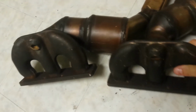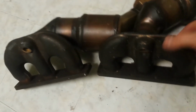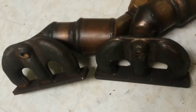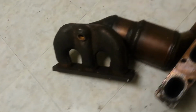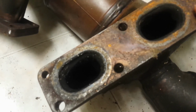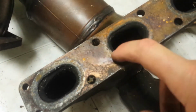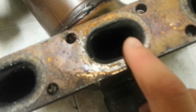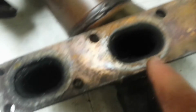Or you can buy aftermarket, which is even worse than this by nature, welded in somebody's backyard or garage or a small shop out of a regular conventional steel that they make fences of. I want to show you one thing right here that is very interesting. The flange right here is a different size than the exhaust port itself. The collector is larger on the engine than the exhaust port.